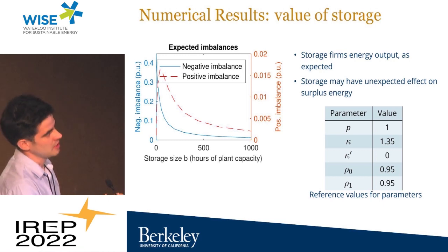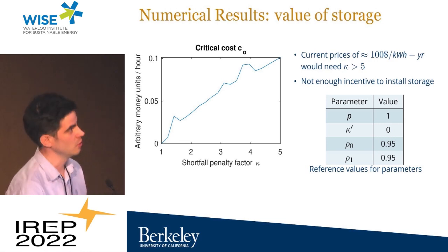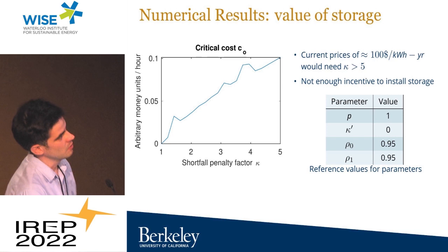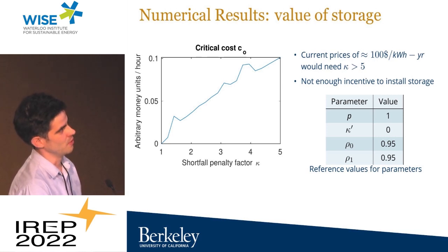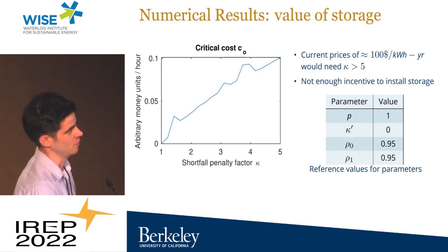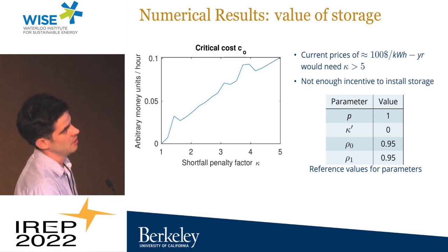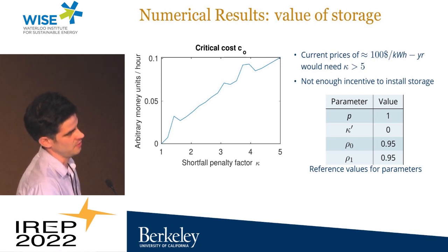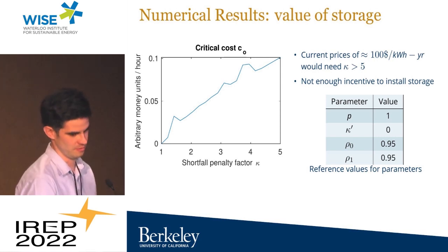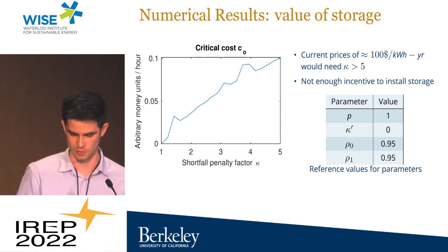And I was talking about this critical value, so the value of storage at which it begins being interesting to install it. And with this data that we were using, we found that with the reference value we were using before, which is 35% more expensive to have this forward contract for the shortfall penalty that covers the shortfall penalty, it wouldn't be worth it to install storage. And under this model, the cost of this forward contract would have to be 5 times more expensive than your main forward contract for storage to be worth it, which is way too high given nowadays value of storage.